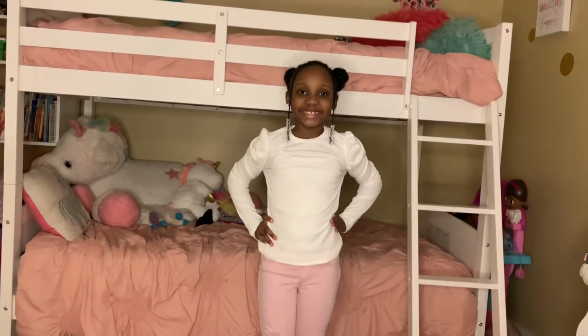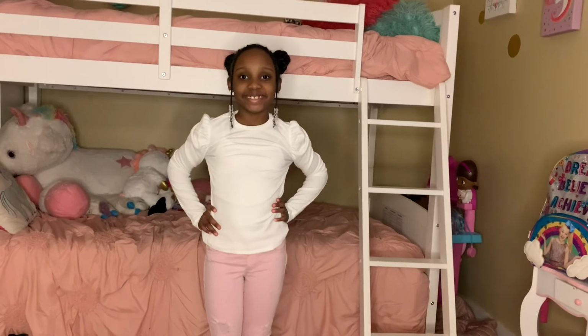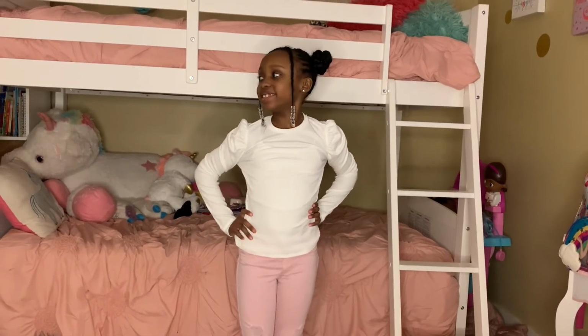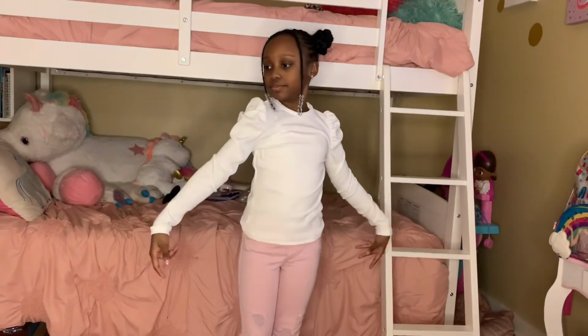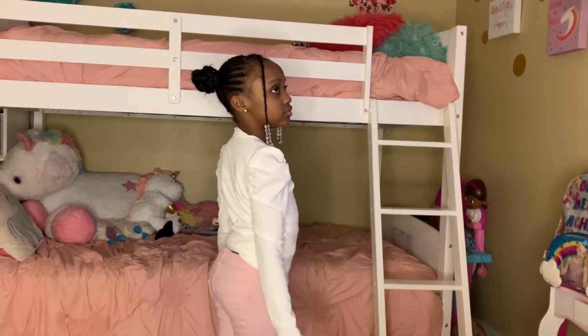All right, so last but not least, we have this cute little shirt. It has like the puffer sleeve shoulders on it. Put your arms down so they can see. Turn to the side. I think that was really cute and girly and classy. You definitely can wear that with.